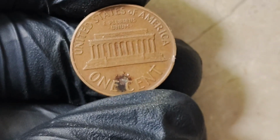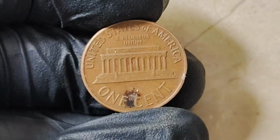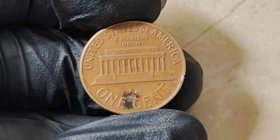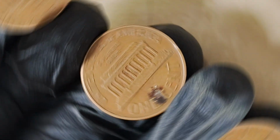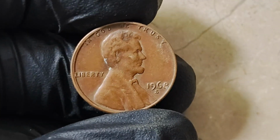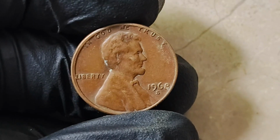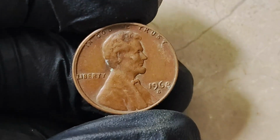1968. Next, look directly beneath the date. Is there a small S mint mark? That's your first clue, but don't stop there. Examine the coin's detail. Use a magnifying glass if you can. Does Lincoln's face have unusually sharp features? Are the letters crisp and finely defined, like they were carved with a laser? That's a possible sign the coin was struck with proof dies.